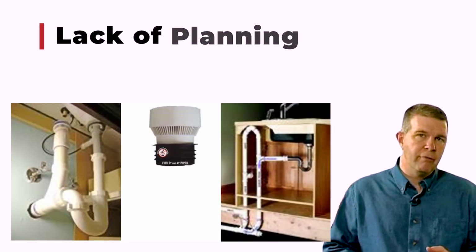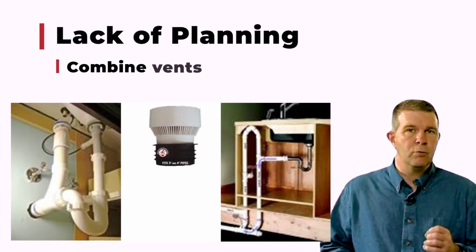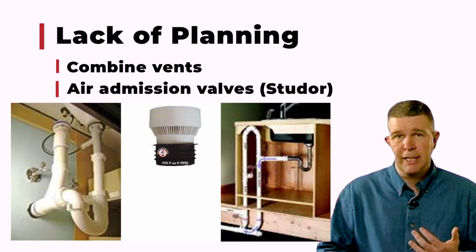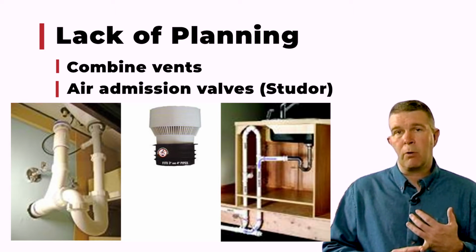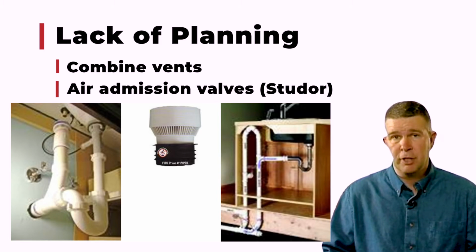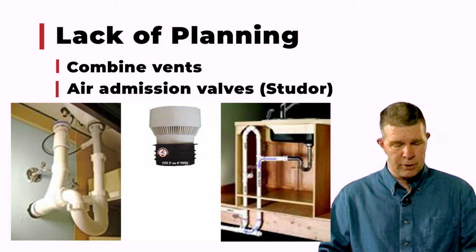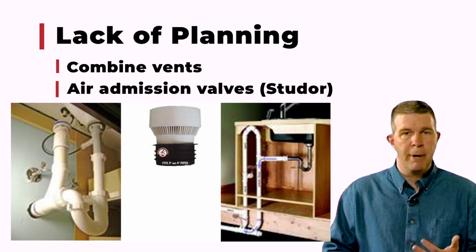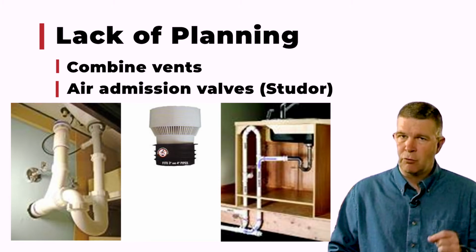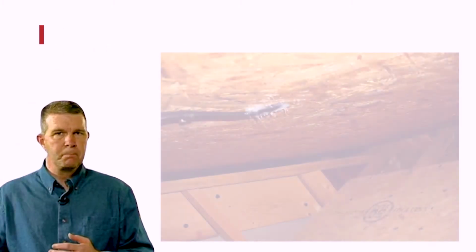Now I mentioned Studor vents, and again, Studor vents do something that does better than anything in SIPs. They're commonly used in kitchen islands, but when we start talking about working in SIPs and we want the fewest penetrations possible, or any energy efficient house where we're looking for tight envelopes, get those vents down to the bare minimum. The Studor vents will allow you to do that. If you've never used an air admission valve, I strongly suggest you look into it.